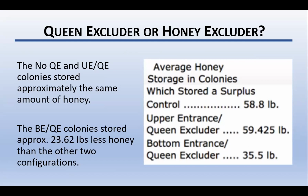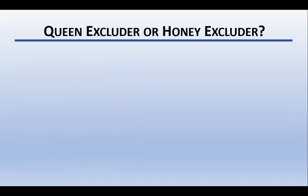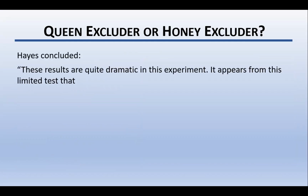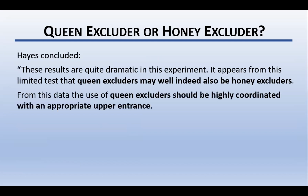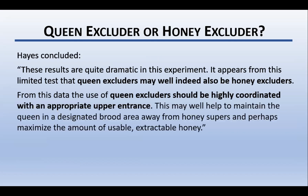It would be safe to say that the bottom entrance queen excluder probably would have had higher honey yields if it hadn't been for the skunk. But nevertheless, you can still think that the upper entrance only results were very accurate. So Hayes concluded that these results are quite dramatic, and it appears from his limited test that queen excluders may well indeed also be honey excluders. And from this data, the use of queen excluders should be highly coordinated with an appropriate upper entrance. This could help maintain the queen in its designated brood area away from honey supers and perhaps maximize the amount of usable extracted honey.